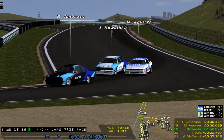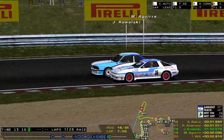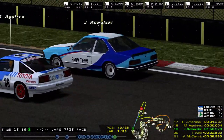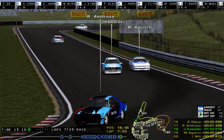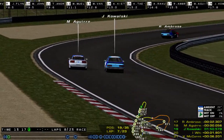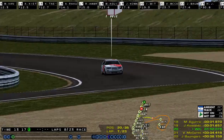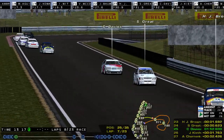Here we go now. We can see Kowalski trying to send it in on Aguirre here. And does it work? No, Aguirre squeezes through. Actually, not yet. It's still side by side. Great racing. And the move is done. No, they're still side by side. They're still side by side. And I think they're still side by side. And Aguirre finally gets him on the outside line. Baumgarten is finally coming back with his pace.